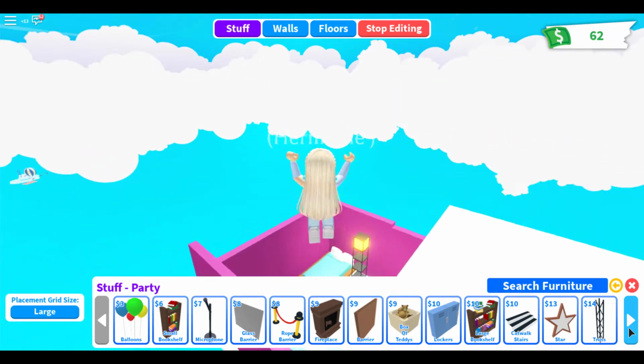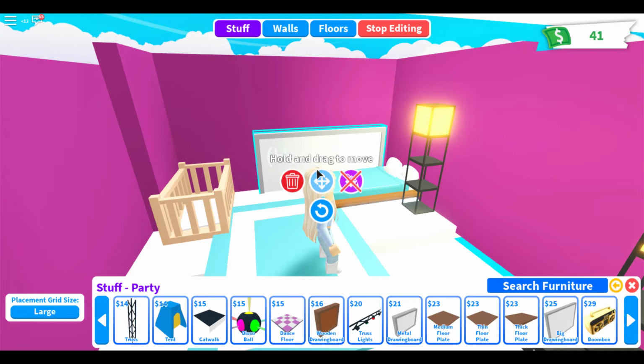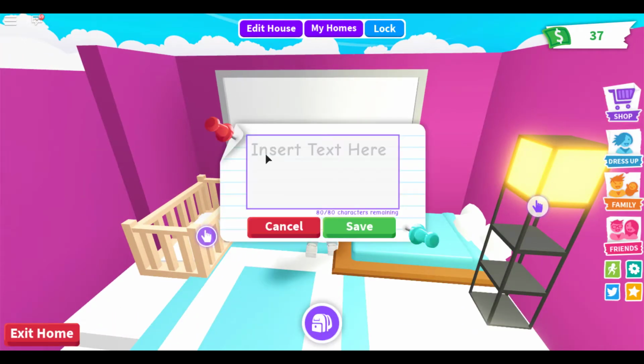So you just go over here, jump in my room. See, this is my room again, just so you guys know. I think I might buy this, a big drawing board. Jersey has two drawing boards, which is insane. Ooh, let's write.